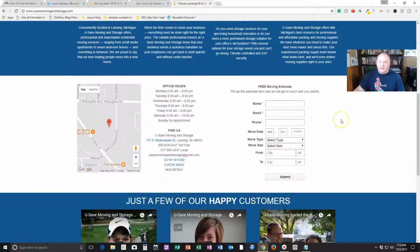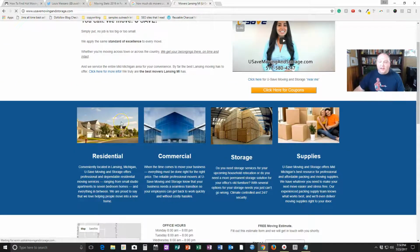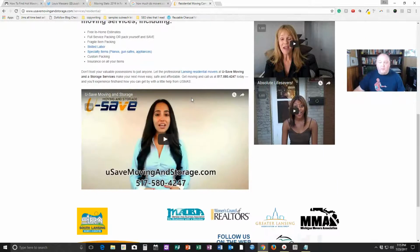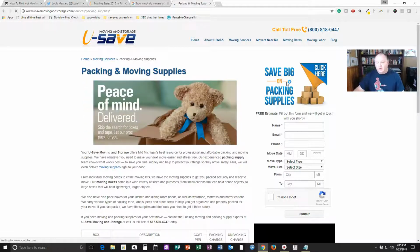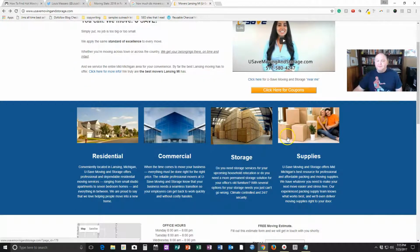You want to have a lot of photos, and you want to make it interactive. You want the photos to be clickable. I click that photo, it goes to residential moving company. Again, the photos will all have metadata. So this photo is clickable. I click that photo, and it takes you over to packing and moving supplies. It just takes you further and further into the website.